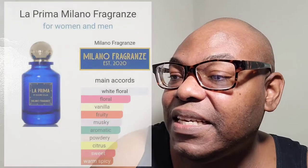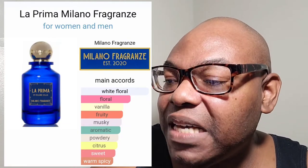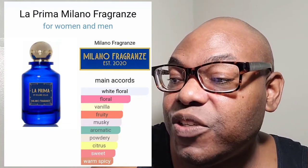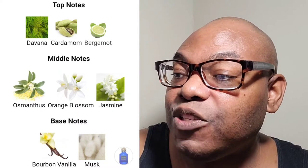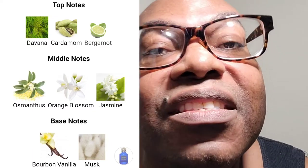As per Fragrantica, the main accords are white floral, vanilla, fruity, musky, aromatic, powdery, citrus, sweet, warm, spicy. The nose behind this fragrance is Violaine Coyas. The notes are Davana, Cardamom, Bergamot, Osmanthus, Orange Blossom, Jasmine, Bourbon Vanilla, and Musk. This sounds like one that I will like. It sounds very springy, right? Like it'll be good for spring or maybe even summer, I wonder. But that vanilla, I'm excited to have that vanilla come out.